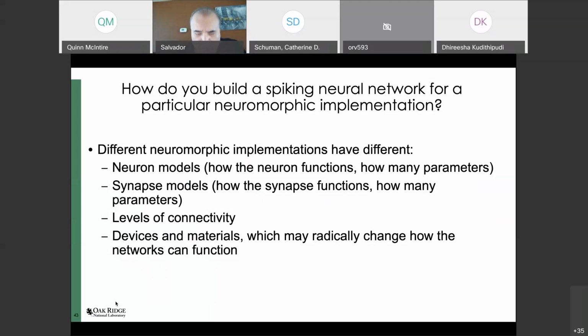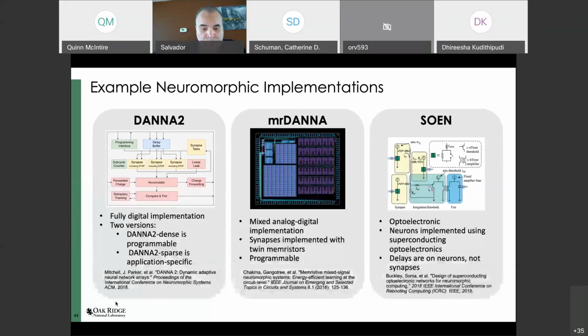So just to give you an idea of the diversity of different neuromorphic hardware systems that are out there and what makes this hard, we've worked with lots of different neuromorphic hardware systems. These are just three exemplary architectures. They're Dana 2, Mr. Dana, and SOANS. Dana 2 and Mr. Dana are both systems that were developed at the University of Tennessee. They're part of the same family of architectures, the Dana family, but they're two very different systems.